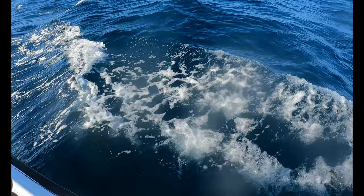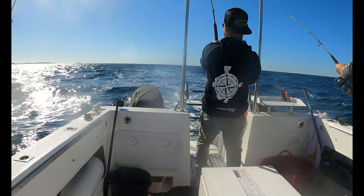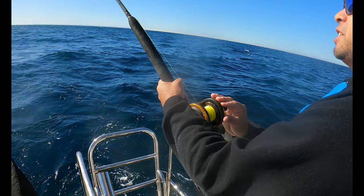Bro, that's a big one. Big one. Woo! That's a good one. Oh, that's a good fish. Grab that. Whoa, that is a big tuna. That's a big one. All right, we're on. Big splash. Oh, this is a good one. Yep, this is a decent tuna. We just had a big splash and I saw it.